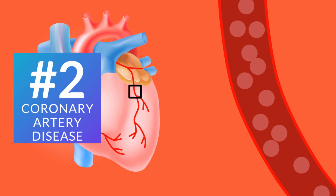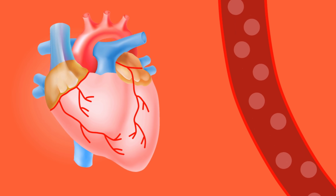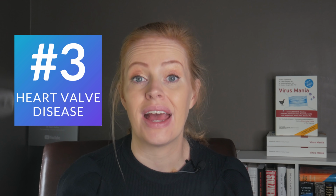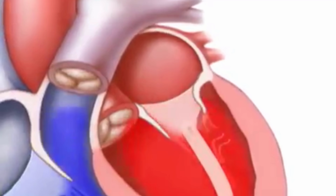Number 2, coronary artery disease. This affects the health of the walls of the heart. Number 3, heart valve diseases. Narrow or floppy heart valves put extra stress on the heart. This can be through a restricted outlet or incompetence of the valve, so blood leaks backwards.